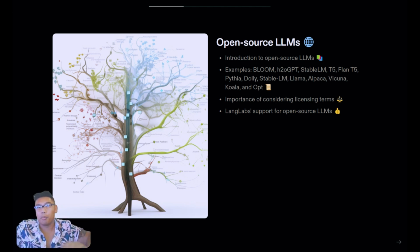We have Bloom, the world's largest open multilingual language model developed by Hugging Face. H2O GPT, an LLM developed by H2O AI that excels in performance and is fully open source and commercially usable. There's Stable LM, a suite of open source LLMs released by Stability AI, the company behind the AI-powered Stable Diffusion Image Generator.